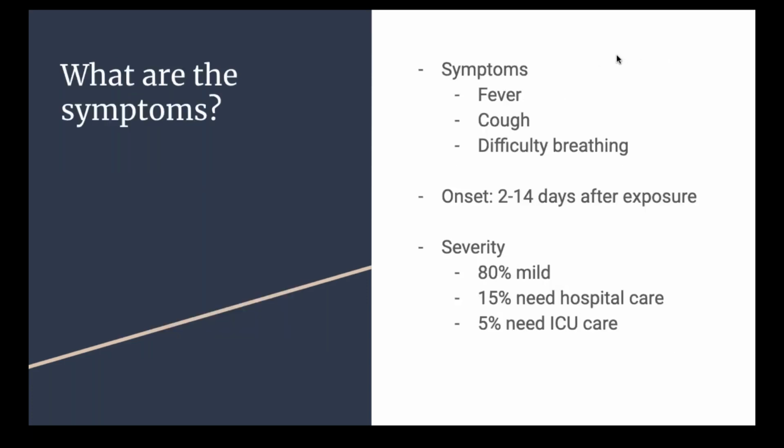The symptoms are generally a fever, cough, and difficulty breathing, and the onset occurs about 2 to 14 days after exposure to the virus. And the severity can range from mild to severe. So most people, about 80%, have a mild disease and they don't need to go to the hospital. 15% need some type of hospital care, usually meaning just some oxygen or supportive care, and then 5% would need an ICU.